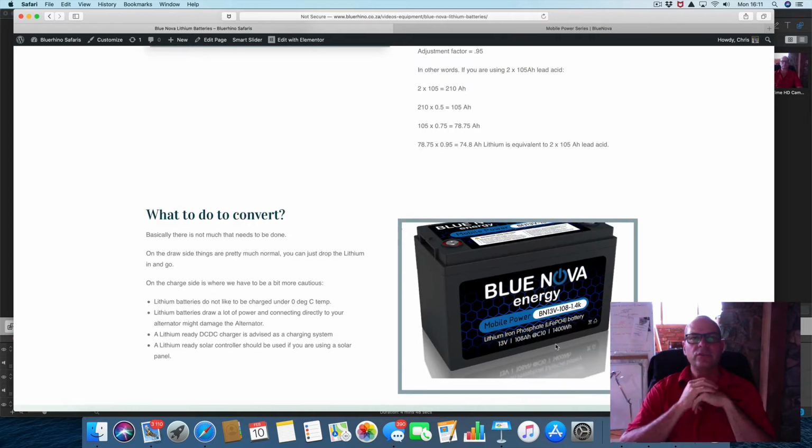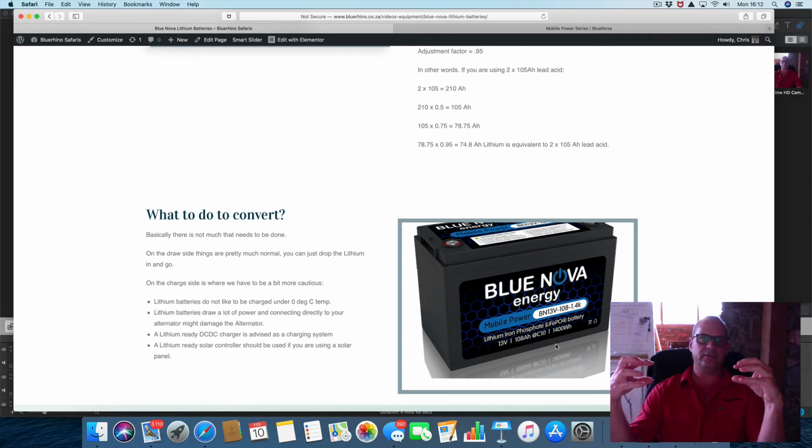So what do I have to do to convert to a lithium battery? On the discharge side, there's not much that you have to worry about. On the discharge side, it's fairly straightforward. It's a 13 volt battery versus a 12.7 volt battery, so it's not a big issue. On the charge side is where you're going to have to pay a little bit of attention. A lithium battery demands power when it's recharging. So if you connect a dead lithium battery straight onto the alternator, it will probably burn out your alternator because it's going to demand so much power that the alternator gets extremely hot.